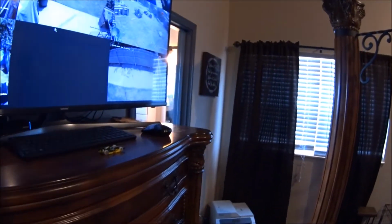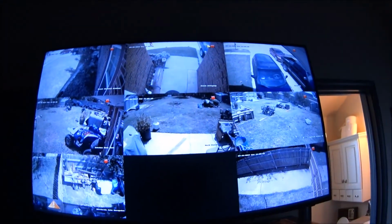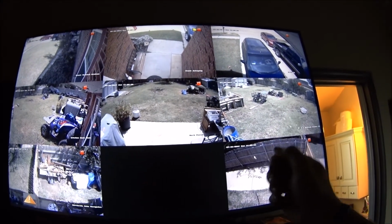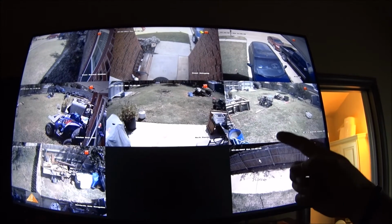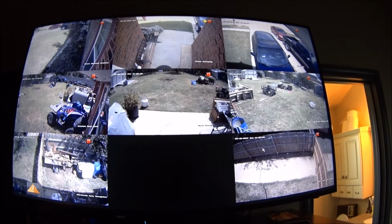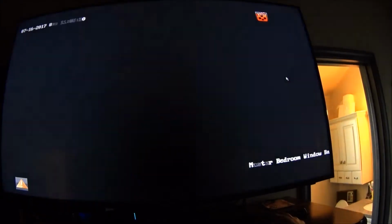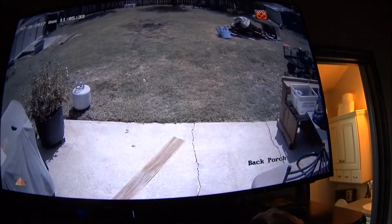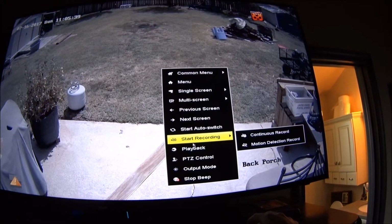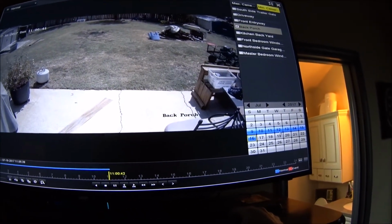Alrighty. And we got the security system back up. So we can just change inputs to go from watching TV to watching Fire Stick to watching surveillance. And you can just go into any one of these and make them bigger. And then if you wanted to look at something, you can just go to playback. You can pick whatever day you want.